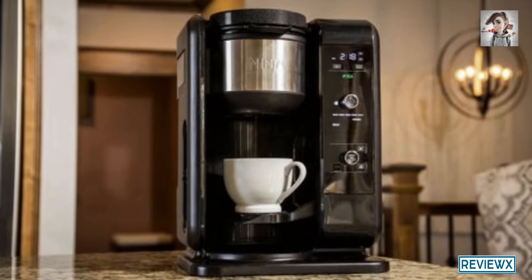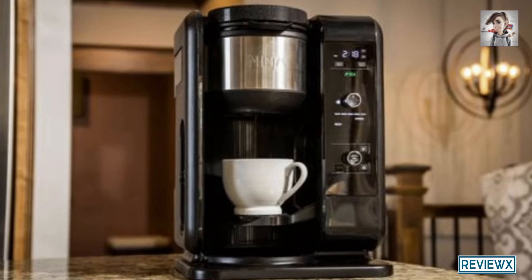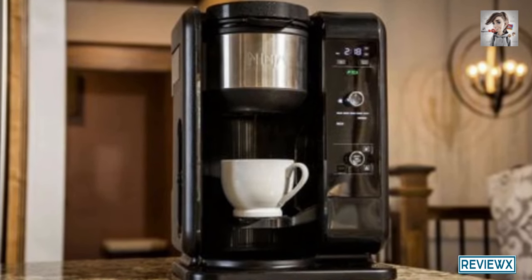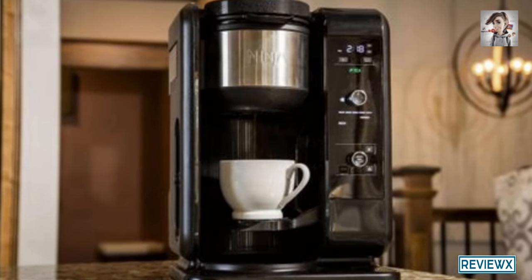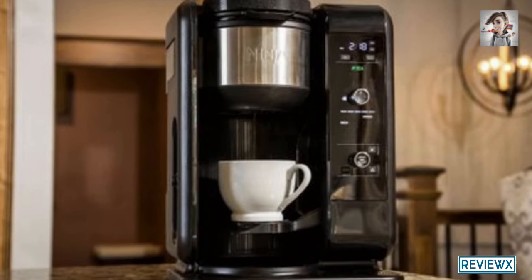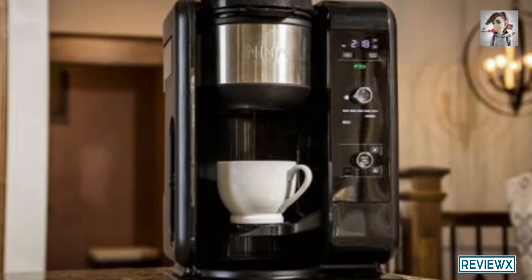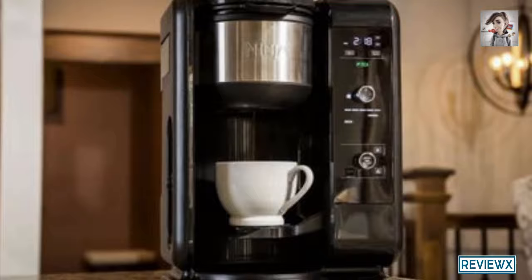In conclusion, the Ninja Hot and Cold Brewed system with thermal carafe is a game changer for coffee lovers. Its versatility, advanced brewing technology, and built-in frother make it a standout product in the market. Whether you're a coffee connoisseur or simply enjoy a good cup of joe, this brewing system is sure to elevate your coffee experience. So, why wait? Upgrade your morning routine with the Ninja Hot and Cold Brewed system today.